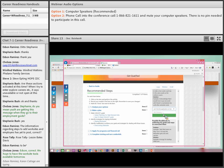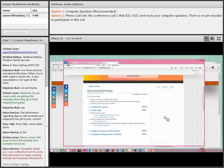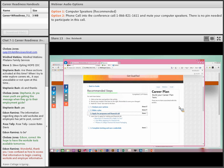So would we call the school? So helping the youth figure out what the challenges are would help them get through this whole process. And you might want to try doing that in a classroom setting or one-on-one. Once it's done, then we can take a look at applying for financial aid. There's no associated career plan items here.